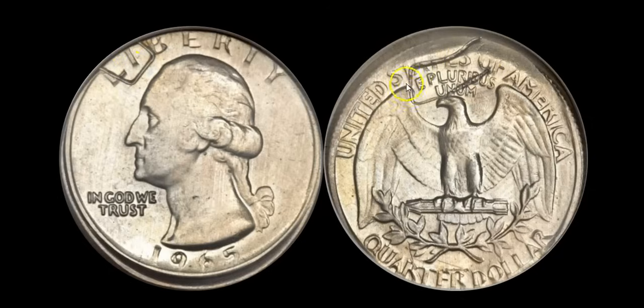And then also on the reverse. But you also have a little bit of a retained staple in there. You guys still have a little bit of the staple still embedded in the quarter. How cool is that? Now this is an About Uncirculated details coin. It's damaged with these scratches right here on the reverse. It's an AU50 example, so it came straight out of circulation. It's circulated a little bit.